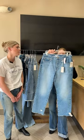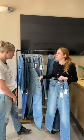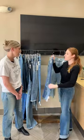They're a core piece. All of these are definitely core pieces that you can dress up or dress down. How cute if you're going to brunch, throwing on a pair of cute wedges with this, dressing it up. I might buy those. I'm a fan of this.